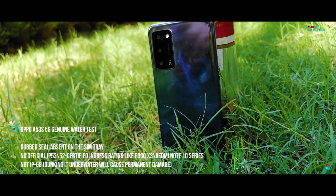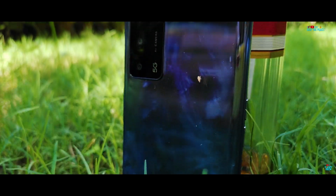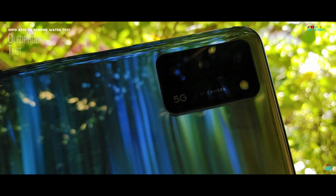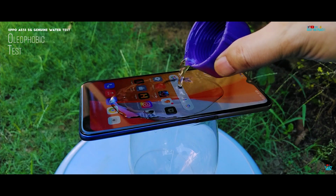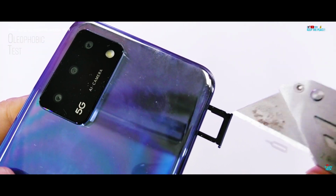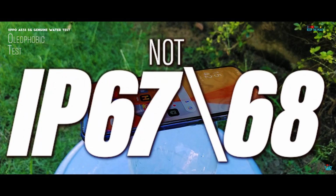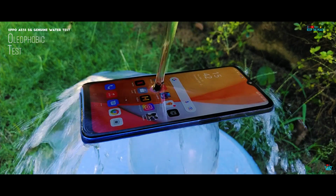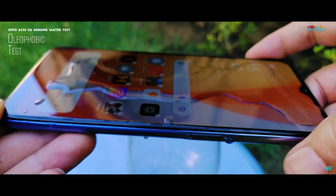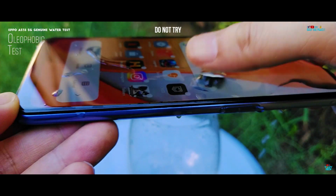The Oppo A53s 5G has no official IP-rated water resistance as usual. The only devices which do have it are the Poco X3 and the new Redmi Note 10 series with official IP53 certification. Also, it does not have a rubber seal on a SIM tray, which could have helped in some water resistance. Most importantly, it is not IP67 or IP68 certified, so dunking it under water will most certainly cause it some awesome permanent damages and costly repair charges, since water damage is not covered under warranty and you need to buy separate insurance for that.